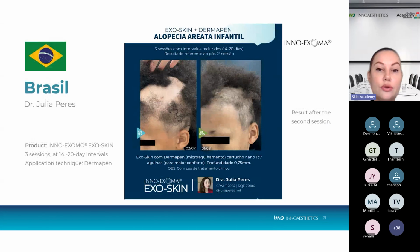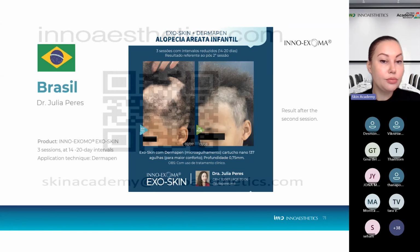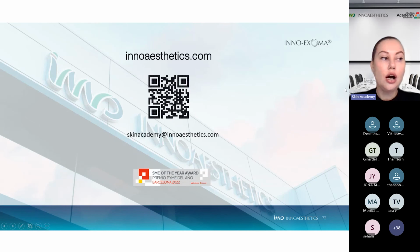Now more and more doctors all over the world are using INNO-EXOMA, and while doing trainings in different countries, I already saw photos where doctors are sharing their great results just after 3 sessions. There are different kinds, let's say, of protocols. So you can use this one, which is the classic protocol, but exosomes can also be used after some kind of aggressive or very active treatment. So you can use exosomes, for example, after radiofrequency, microneedling radiofrequency. You can use exosomes after laser, and you can use it just topically because you already have some kind of traumatization of the tissues, and even using it topically will give you great results.